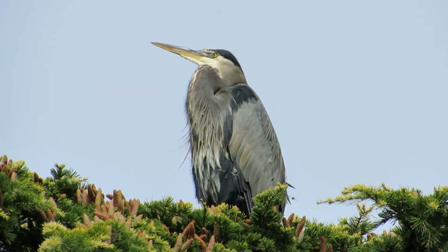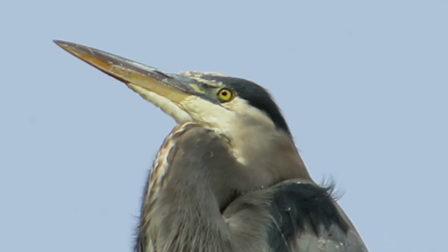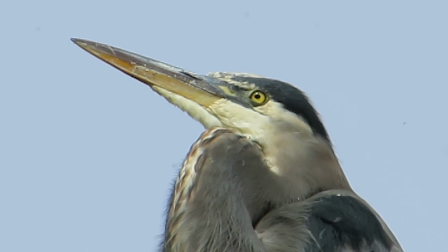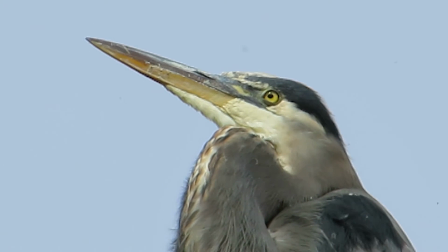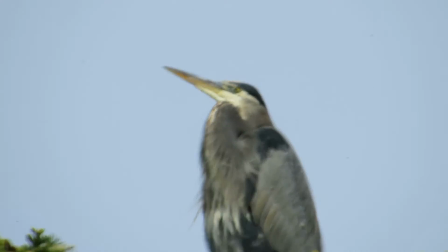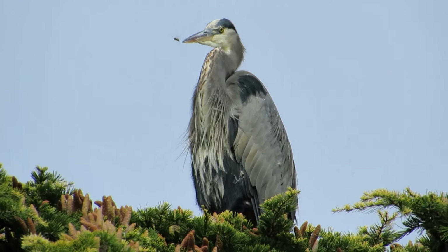I'll try to come in a little bit, see if I can get a little closer on him. You really come in. There you are. That's his head. Look at that. You can see his beak and his eye and everything. We got great color today. My goodness. This is our great blue heron. We're on the west side of the Green River, down by the Heritage Farm horse track.